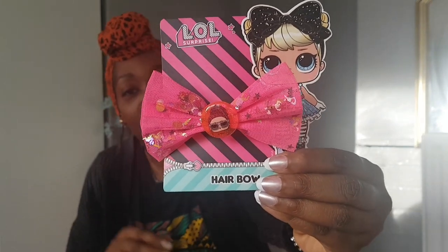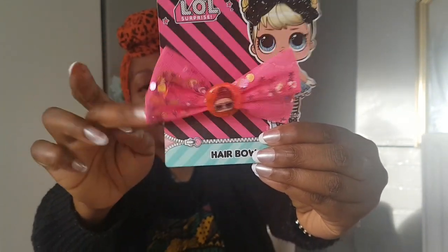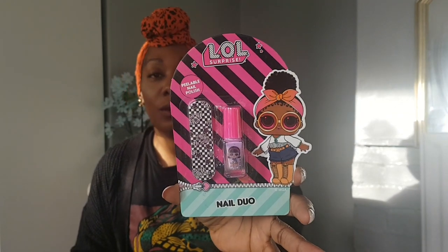And then I picked up this hair bow. How cute. They're just so cute. The stuff is really cute. I just realized that it's like mesh with moving glitter. I didn't notice that at the time, but the glitter can move, it's a shaker bow. How cute. And then I got her this nail duo. Like I said, she loves copying mama with the pampering. I hope I'm not pushing that in your face.